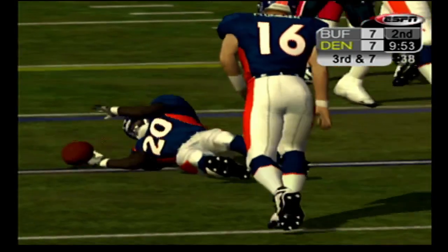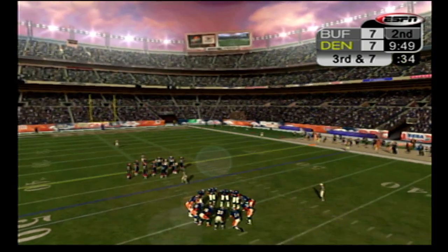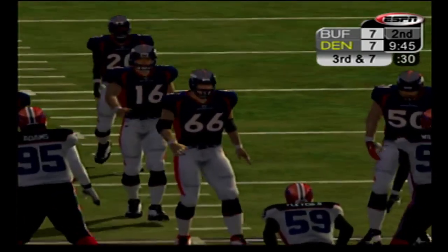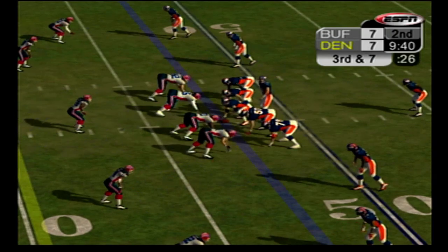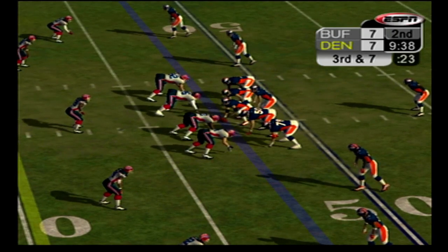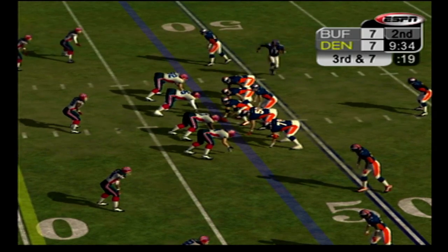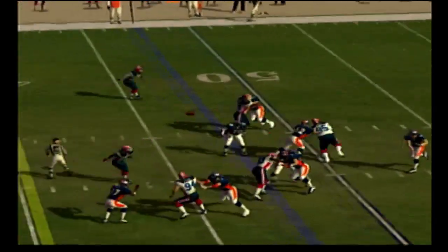Blue, 33. Clemens crushes him behind the line at the 47. Nate Clemens not only cleaned the ball carrier's clock in the backfield, but buffed and polished it too. Big hit for a loss. That will be his fourth tackle of the contest. Blue 22.